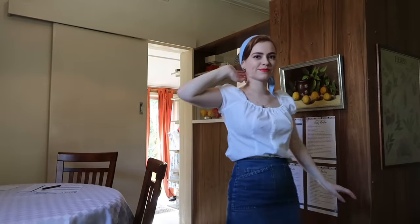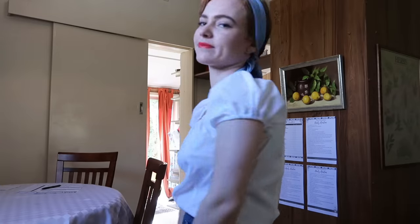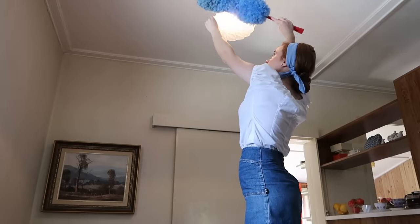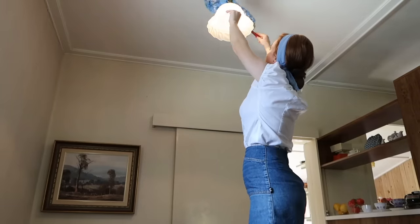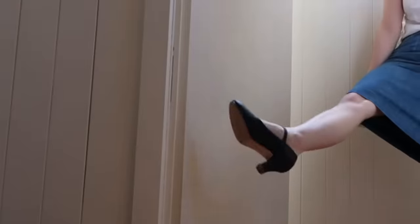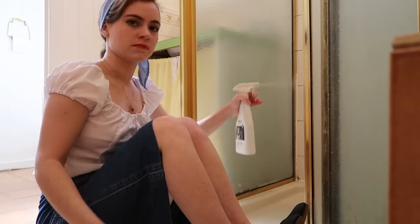And here's my outfit for today, a very simple one: a puffy blouse, denim skirt, and headscarf. I decided that I was well overdue for a good dusting of the house. I have not ever cleaned the lampshades, so that's what I went around doing. Before then going to clean the bathroom. I clean the toilet in heels. I clean the shower in heels.